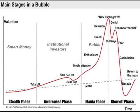So that's basic. Let's look at this other picture right here. This is the main stages of a bubble, and I think you can read that. There's the takeoff, the first sell-off, the bear trap, where people start selling, thinking it's going to go lower. And then you get media attention, enthusiasm, greed, delusion, new paradigm, which means things are different now. It's never going to go down. Then denial that it's starting to go down.